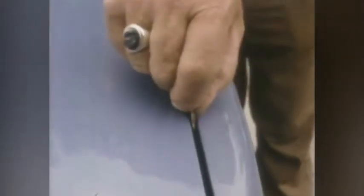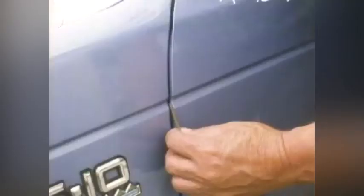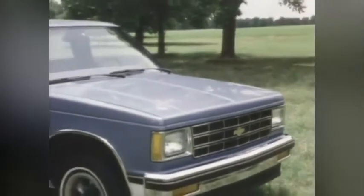A single bracket attached to each side of the frame is also used to mount and align both the rear of the cab and the front of the pickup box. The result is consistency and uniformity, a precise fit that can be easily seen in these small, even spaces between the hood and fender and around the door. And when it comes to finish, S10 pickups look good and are designed to keep on looking that way.